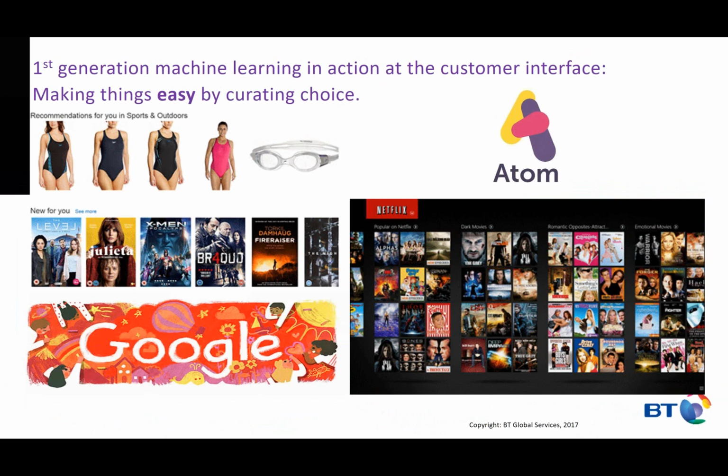I have taught them everything I know about me, and I'm not freaked out about that. In actual fact, as a customer, generally it makes it easier for me. It curates choice. It learns about me. It personalizes the interface for me and makes my life easier, and I like that. I'm not freaked out by it.